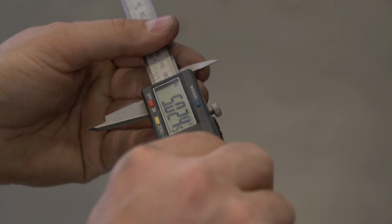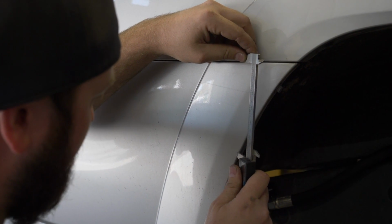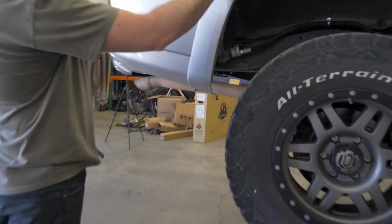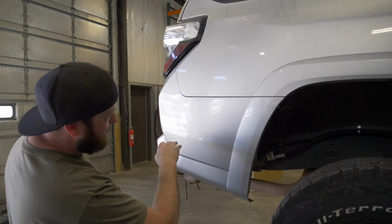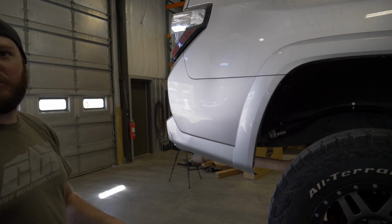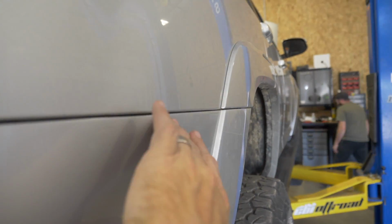So this is going to be 5 1/4 on this front one, and 5 3/4 on this rear. Coming across here, it just looks weird because of this, but for the most part, it's not super level. Once it's all cut and trimmed, you'll see that it fits really well, basically the way it is. Do you remember it used to be popped out right here?